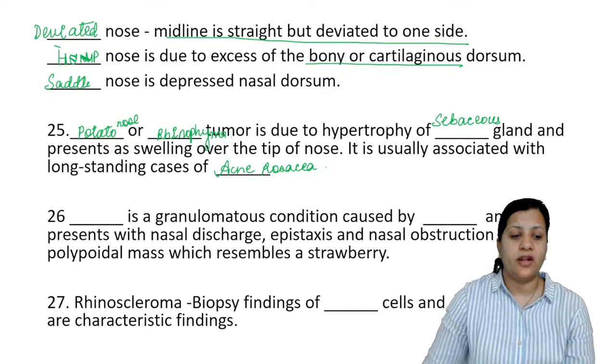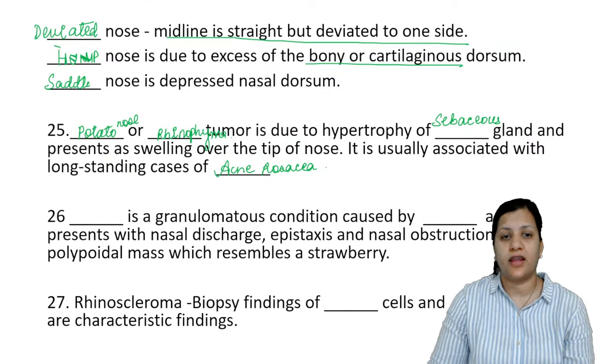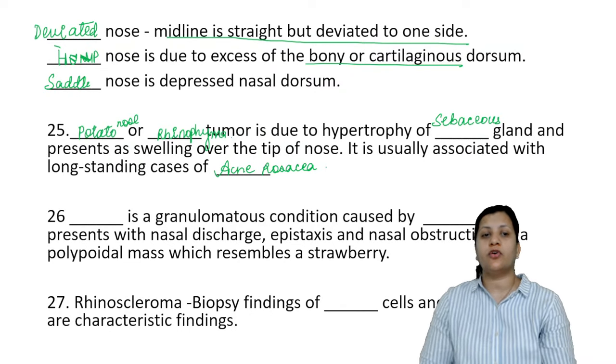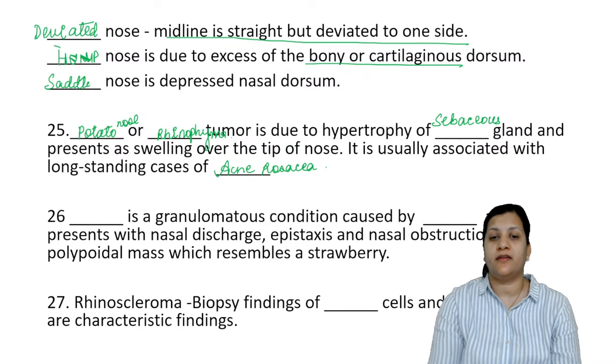Okay, I'm sorry for that disconnect in between. Let's start with the session without wasting any further time. Dash is a granulomatous condition caused by dash, which presents with nasal discharge, epistaxis and nasal obstruction with a polypoidal mass resembling a strawberry.